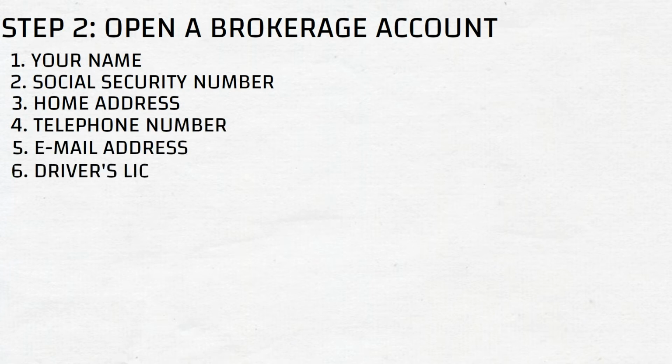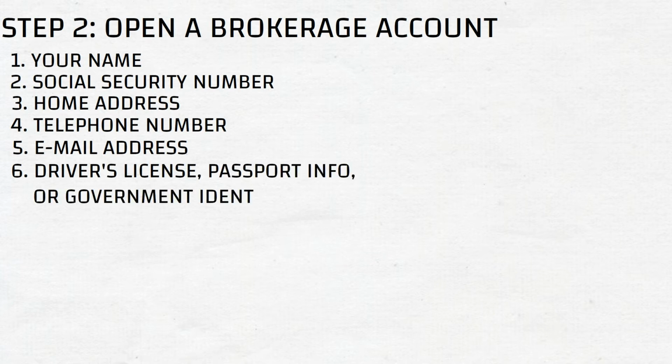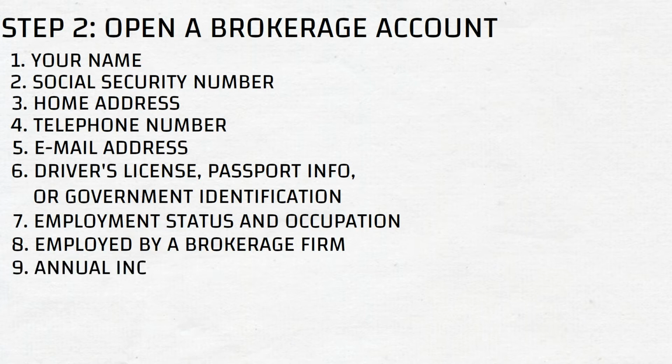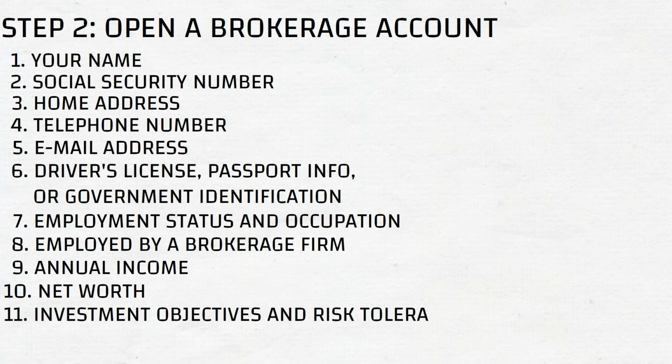6. A driver's license, passport information, or information from other government-issued identification. Number 7. Employment status and occupation. Number 8. Whether you are employed by a brokerage firm. Number 9. Annual income. Number 10. Net worth. Number 11. Investment objectives and risk tolerance.